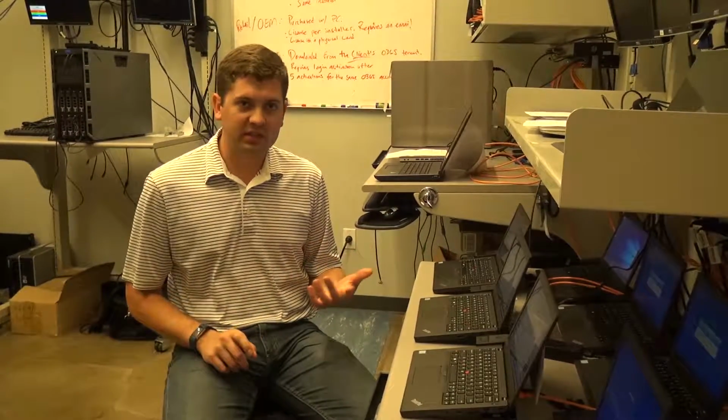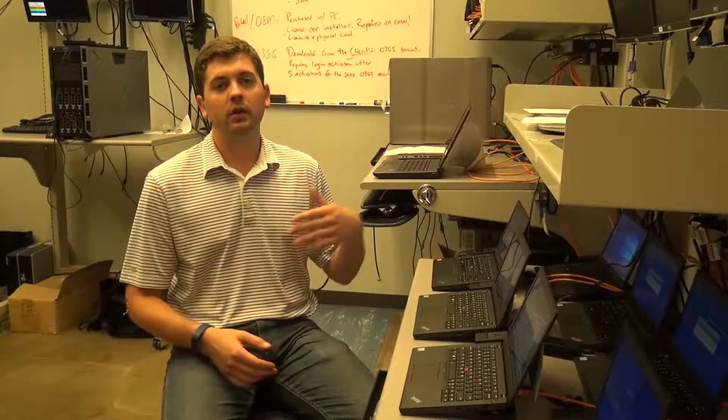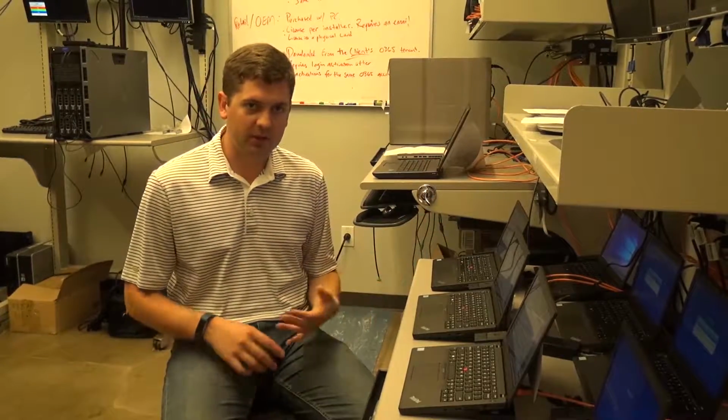And then we'll do a QC process at the end where someone who is not involved in the build process comes in and checks the machine against our checklist to make sure that everything's installed and configured properly so that we don't have any issues once the machine's deployed.